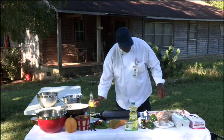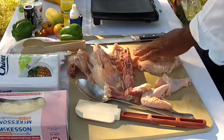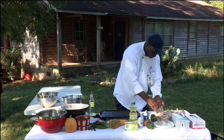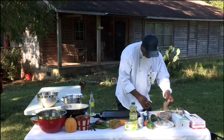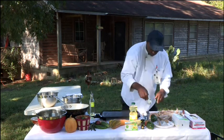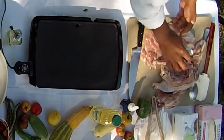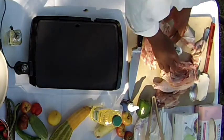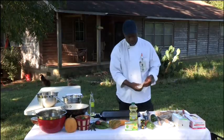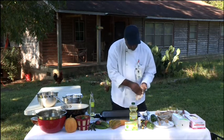Of course, get me a little bit of oil. Season it with a little oil. And you may notice I'm seasoning the chicken itself. Salt, pepper, before I sear it on the grill. It's just your basic black pepper, a little bit of salt. I could have prepared this before we aired, but I wanted the viewers to see all the texture that goes into it.